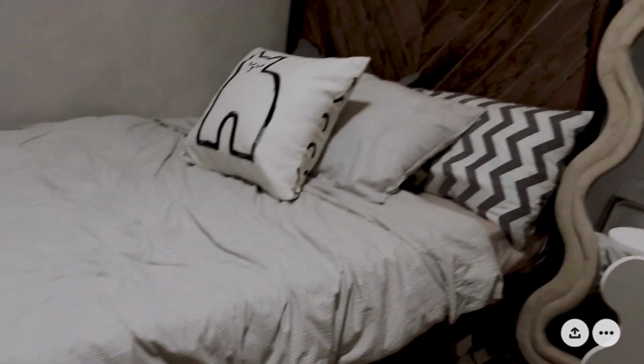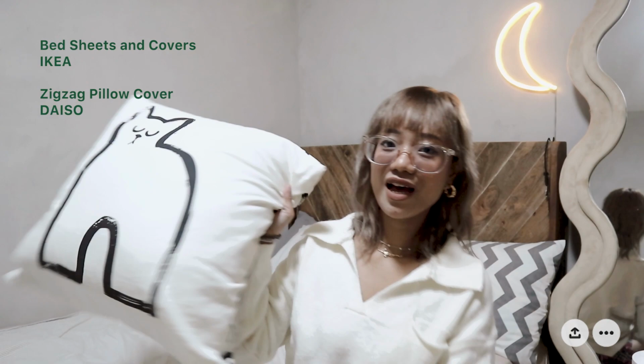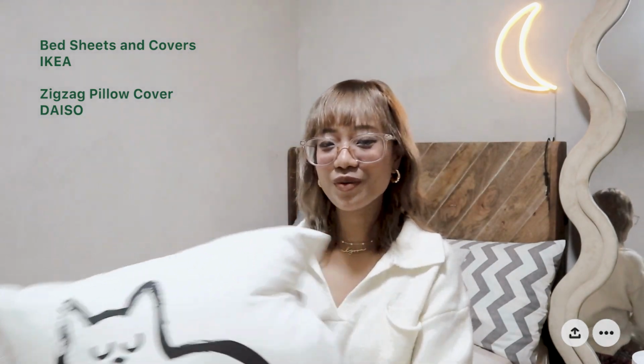So, ayan yung quality niya. For my comforter, my duvet and duvet cover, this one is from IKEA. Kasama na rin to, eto, gift sa akin to ng best friend ko. So, this one is also from IKEA.